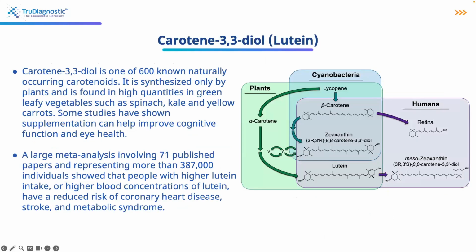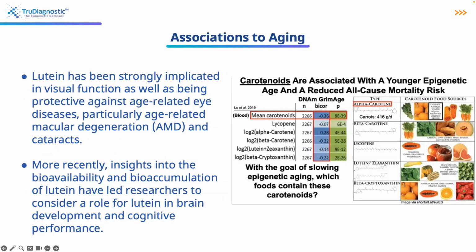Carotene or lutein is another good example. Most people are probably familiar with this as a carotenoid, which is in spinach, kale, and yellow carrots, that has been classically associated with eye health. But recent studies have been showing that it also helps reduce metabolic syndrome, coronary heart disease, and is highly related to inflammation. And this is not the first time these epigenetic clocks have shown the importance of carotenoids.